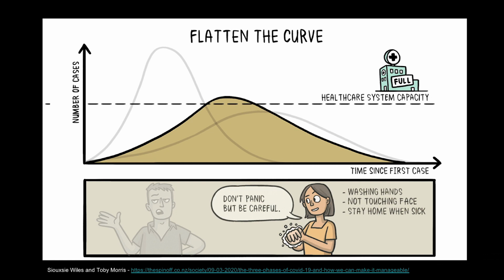If we are going to want to avoid what's happened in Italy, where 65-plus-year-olds have been denied ventilators, we are going to have to personally not spread the virus, and, as healthcare professionals, encourage family members and the general community to socially distance, socially isolate if there's a query of being infected, and to try and flatten this curve as much as possible.